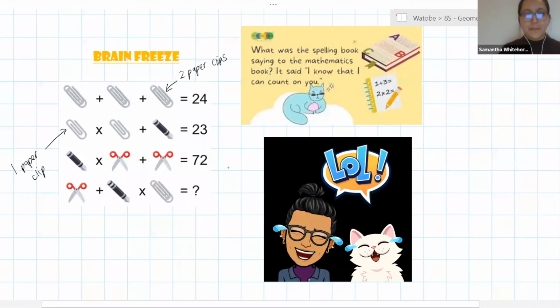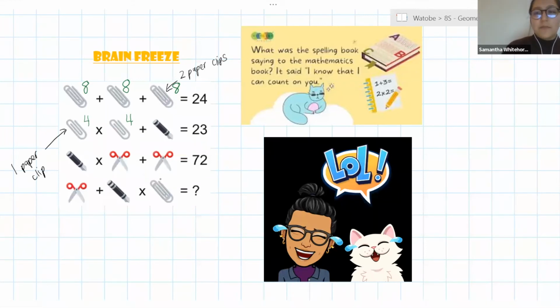Awesome. Okay, so, ma'am, since you said there are two paper clips in that line, I worked it out and I got that 2 paper clips equals 8. Awesome. Well done. So guys, if 2 paper clips equals 8, that means 1 paper clip equals 4. Perfect. Well done. So at the bottom here, I've got another 2 paper clips. That means I automatically know that in my last one, where I'm looking for that question mark, I'm multiplying something by 8.